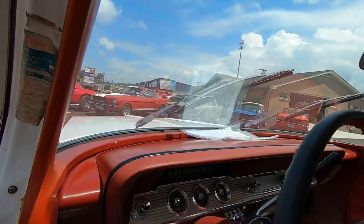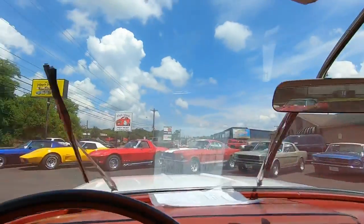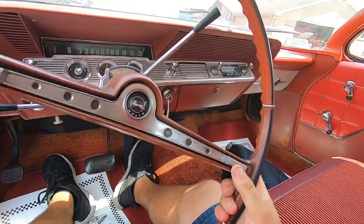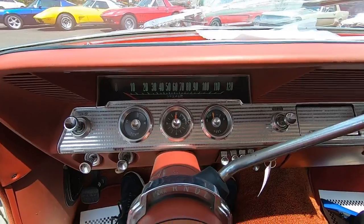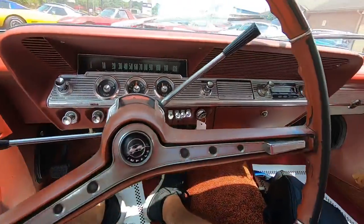Wipers? Hey, they're not fast, but they're working. Could be longer, too. Real short wipers. Horn? Oh, yeah. Horn's working good. Gas gauge is about halfway. If it starts moving while I'm driving, a good indication is it is working because there's a float in there.